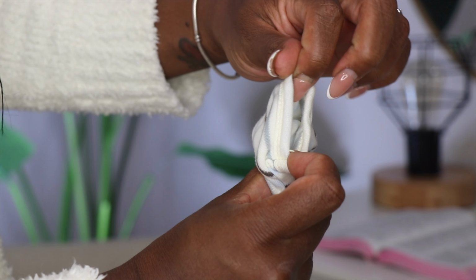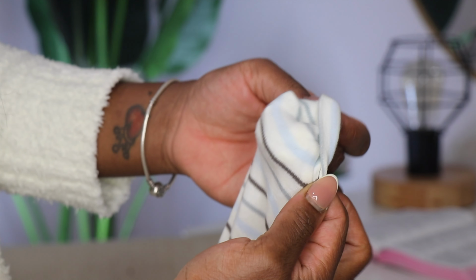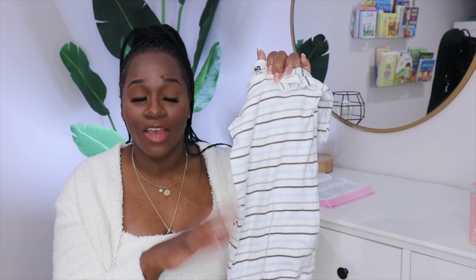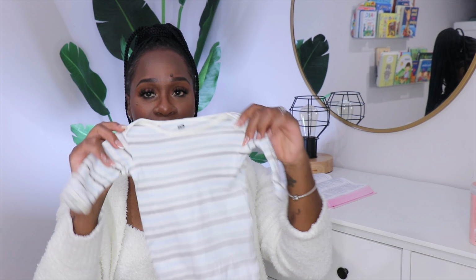My baby, as of right now, loves to put her hands in her mouth, so I can easily just fold this over and cover her hands. She's not scratching her face, she's not biting her hands or making herself vomit by putting her fingers down her throat. So these type of onesies have been my favorite. I do like the one with the foot as well, but just for nighttime, this one is the absolute best.